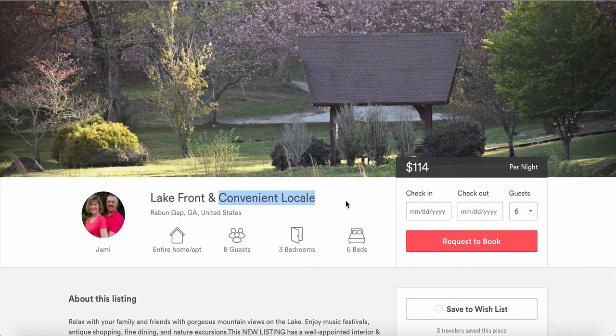It just doesn't really spark my interest so much. Convenient locale. Like, I'm not going to book a place because it has a convenient location. You know, I can see myself booking a place because it's at the lakefront. That sounds attractive. Well, you definitely do a little better than that.